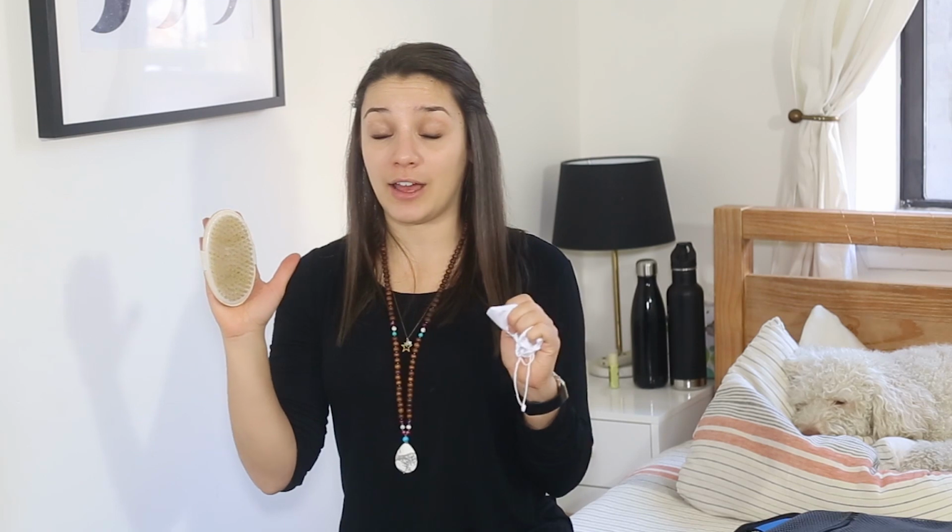And then last but not least is a body thing, and this actually was one of my intentions for the year, and that was to dry brush daily. So I bought myself a little travel dry brush. I got this on Amazon. It comes with this cute little carrier thing, and I'm really excited because I have been dry brushing every single day since the start of the year, and so far I have felt so great. My skin is starting to get a lot smoother, and I'm definitely noticing the difference.